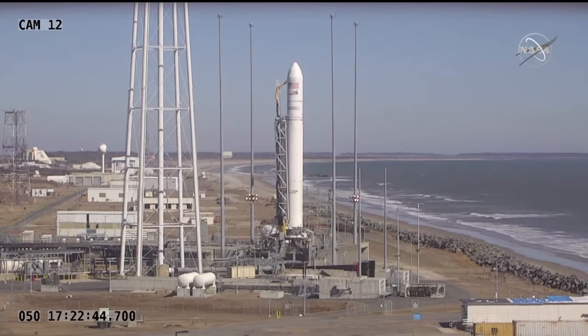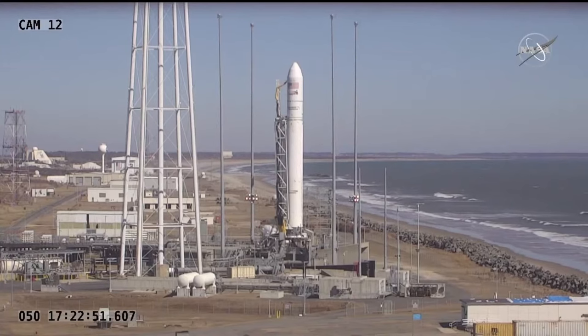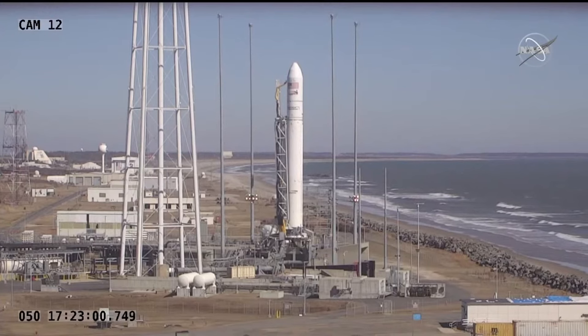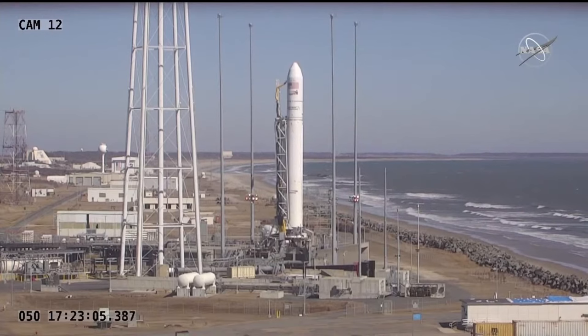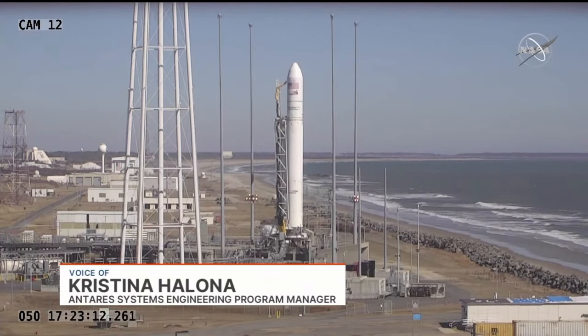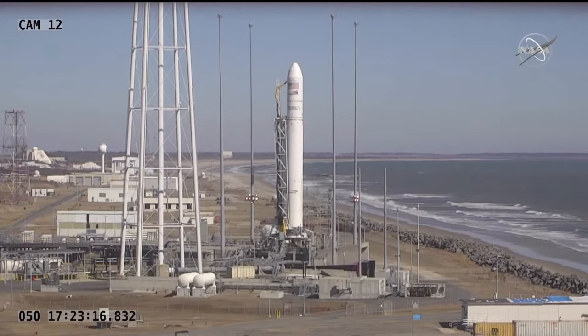The first milestone will be us waiting for the main engines to burn, and that'll happen for approximately 200 seconds until our main engine cutoff. And then once we get to main engine cutoff, we'll go into a short coast right before we separate stage one from stage two, which we call the upper stack portion of Antares. After that, we'll continue to coast a little bit, and then we'll have an internal separation where stage two flies out of the external upper stack.